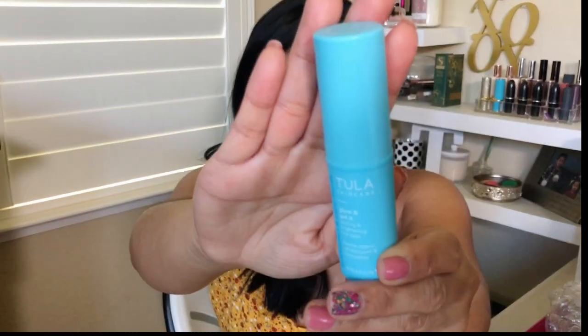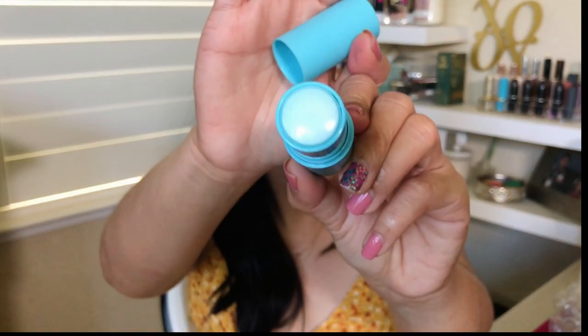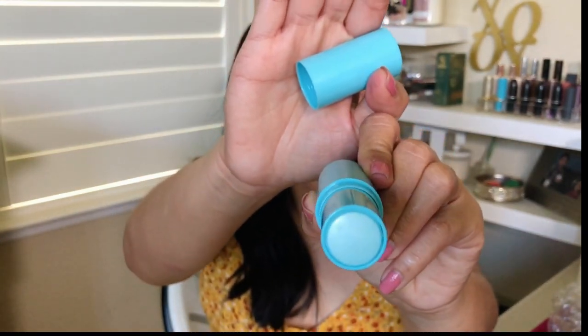Tula has my most favorite cleanser. There's something about their probiotic ingredient that I really enjoy, and this is a Glow and Get It Cooling and Brightening Eye Balm. I've never used an eye balm before, but I think it's time for me to use it. Oh, that's interesting. I don't know what to do with that little bottle here. Am I supposed to take... Okay, so I took out the cap. And this is what it looks like right here. It's blue.